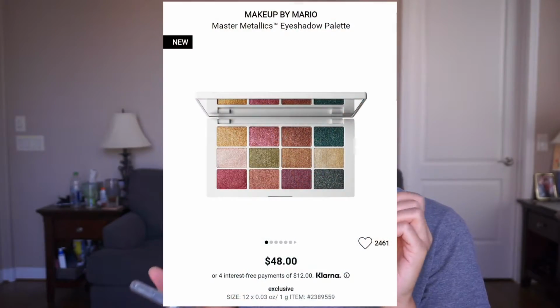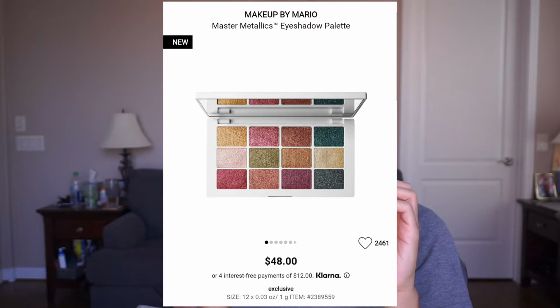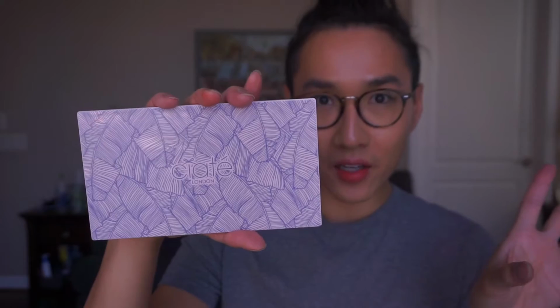Talking about overbuying. The Master Metallics eyeshadow palette. It's retailing for $48. It has 12 shades and they're all metallics. When I saw this, I immediately felt like, wait a minute, it looks a little familiar. I have this Ciate London Editor palette in New England. This is an 18 pan eyeshadow palette from Ciate London, and it retails for $32.